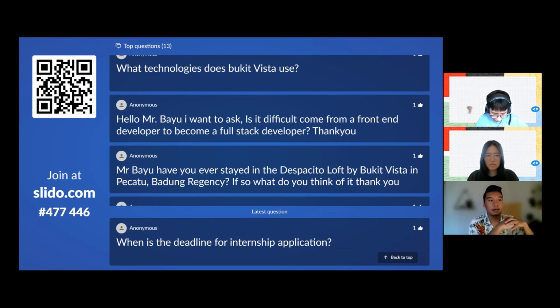So I think it won't be very difficult, especially if you have worked in a team before and you have someone who works on back end. You will know how they work, or at least you know what their products look like. So you can learn how to produce that kind of product, like an API, for example.